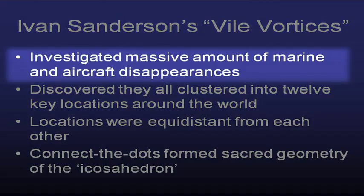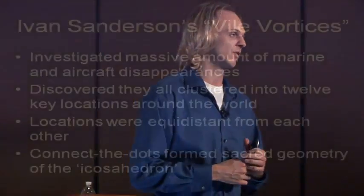Ivan Sanderson did that by investigating a massive number of disappearances of ships, which is marine, and aircraft. These are marine vessels that are sailing through the ocean, and all of a sudden they're gone. There could be somebody sailing behind them and they seem to vanish. They don't know where they went. There's no flotsam, there's no wreckage, there's nothing to show that these ships were there. They just disappear. Now sometimes wreckage has been found and the phenomenon has been attempted to be debunked by people finding certain examples of wreckage, but that does not mean that all of this stuff is disproven by any stretch.